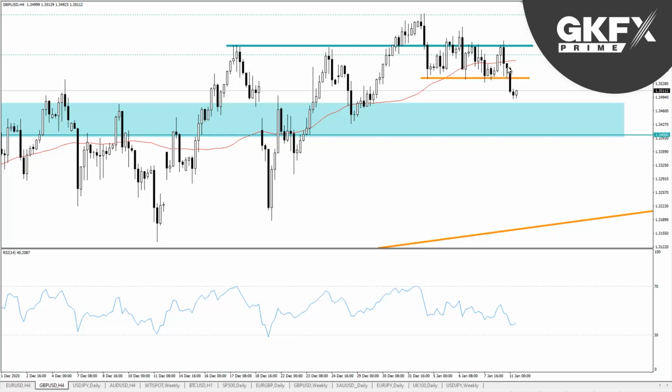We dropped down, we've gone sideways since, but we have now taken out this support area, and to me that's a bearish sign. And I think a very good setup here would be if we could come up and tag that old support. That would be a way to trade the move lower.